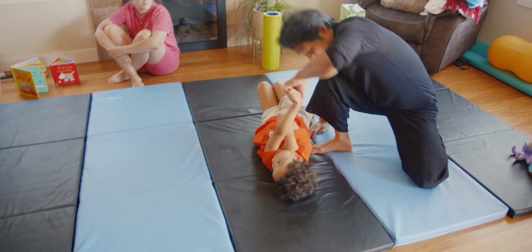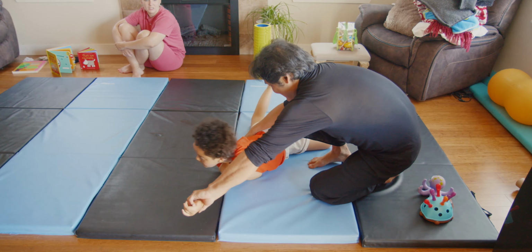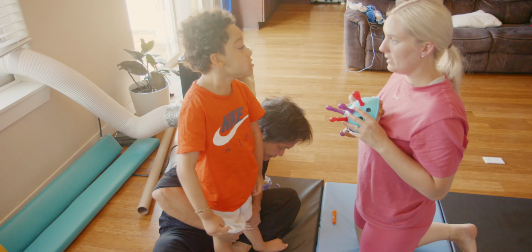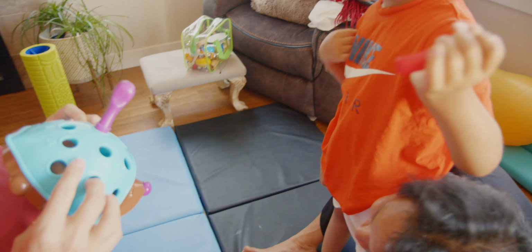To take advantage of his progress, we've started to combine different physical skills with fine motor skills to integrate his learning and hopefully to motivate Jamell to interact more purposefully with the objects in his world.